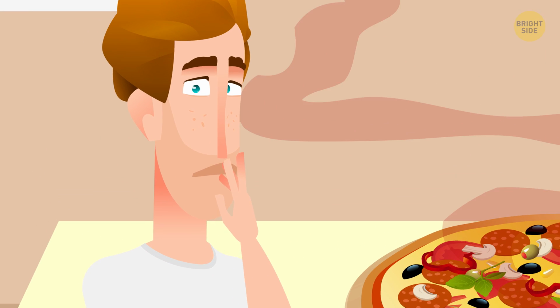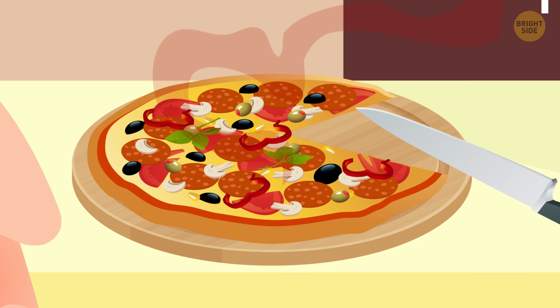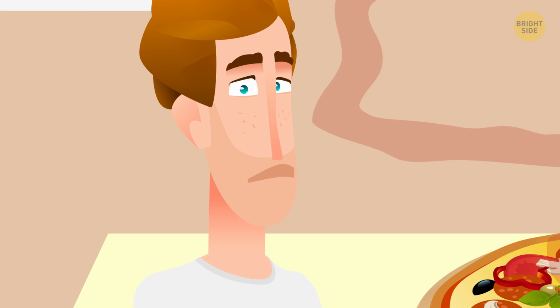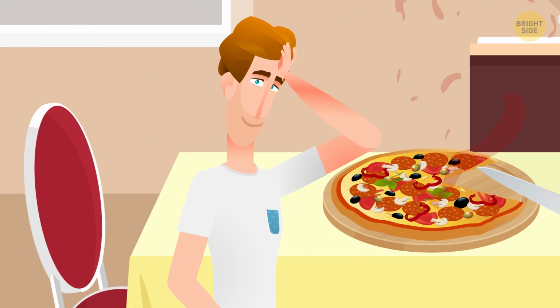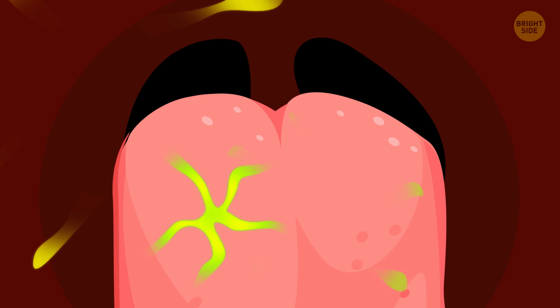Also, lucky for those of us who just can't wait for our food to cool down, taste buds regenerate every 1 to 2 weeks. So even after you've burnt your tongue really bad, you'll start regaining the sensitivity after just a few days. Now, just like in your nose, those small pizza particles create a chemical reaction in your mouth.